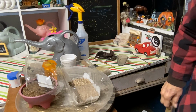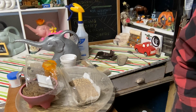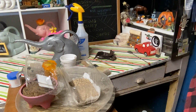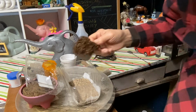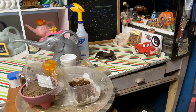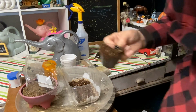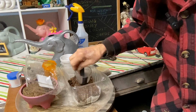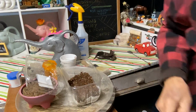And then we're going to put some Ted's mix in. Let me get my little container. And Mom and Dad, you can get these at Walmart for the kids. I think, well, back then it was like $1. So I don't know, it might be up to $1.50 now. But it's still a good buy. Put some soil in there.